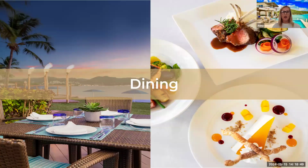So in terms of dining, we have 3 fantastic restaurants at the resort, and we're really transforming our food and beverage at the Landings. I think previously we did see a lot of guests coming on bed and breakfast because of our location to Rodney Bay. We're just 5 minutes away. But now we are seeing more and more guests wanting to come on all-inclusive and having that premium dining experience.